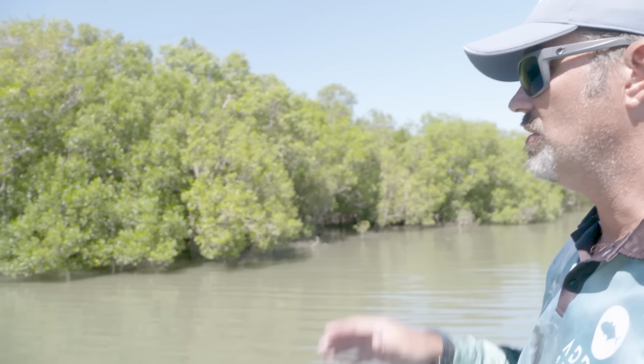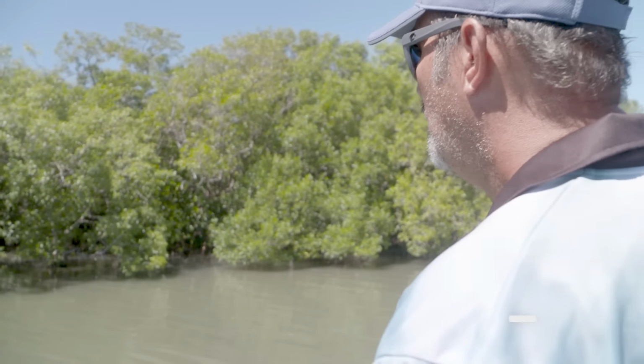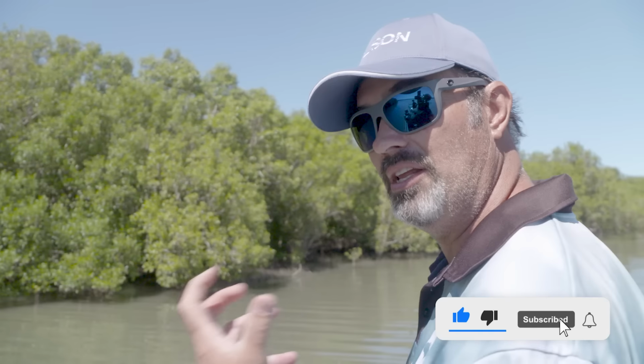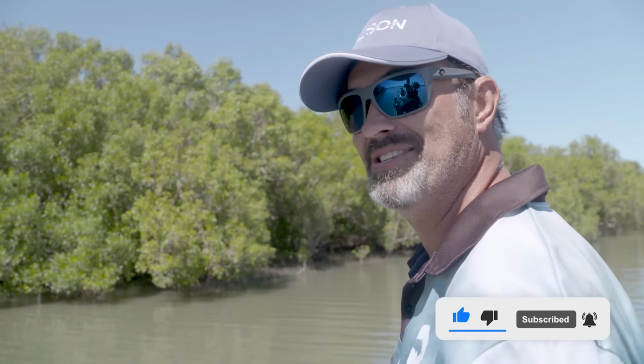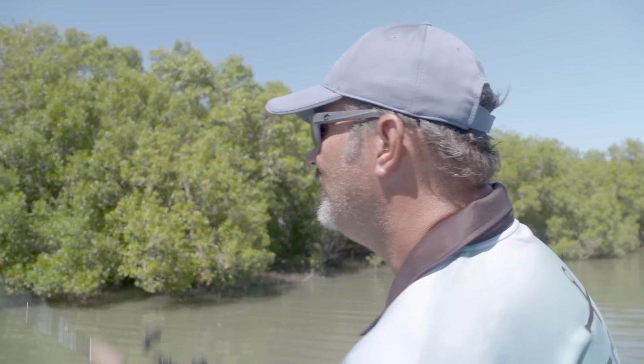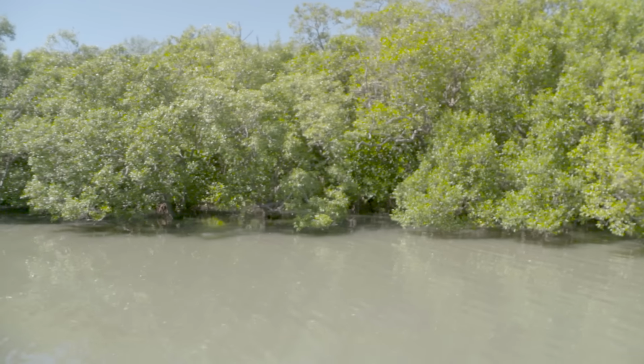So we use a surface lure. One, we don't hook up on mangrove roots. And two, it really does look like a fleeing bait fish, and it really turns them on. And to see a barra come up and eat a surface lure, well, there's not much better than that, I can tell you. So we're aiming at the shadow lines here.